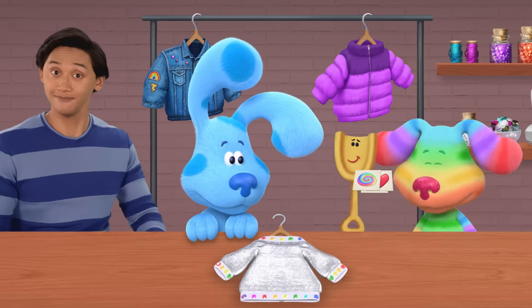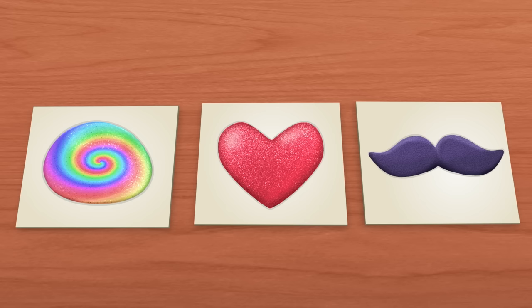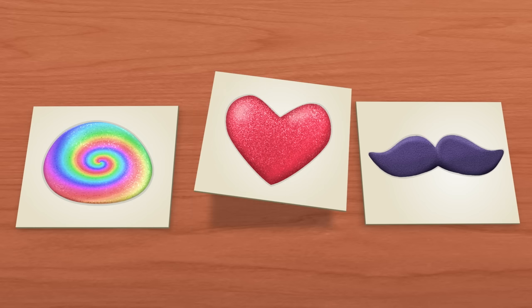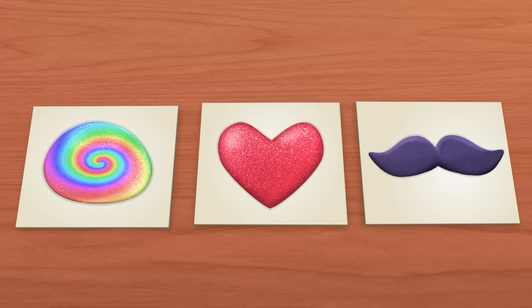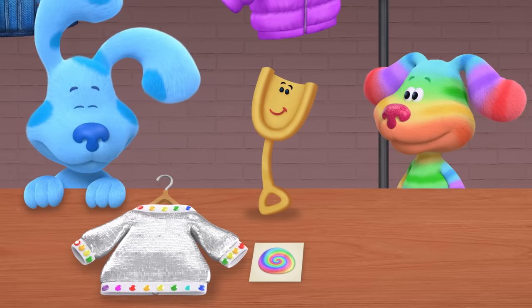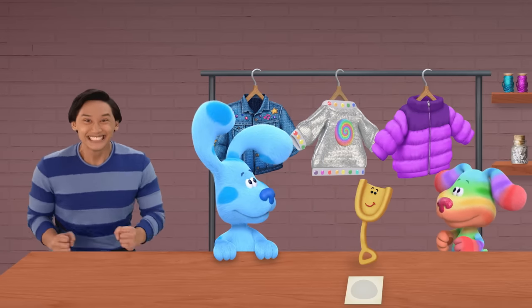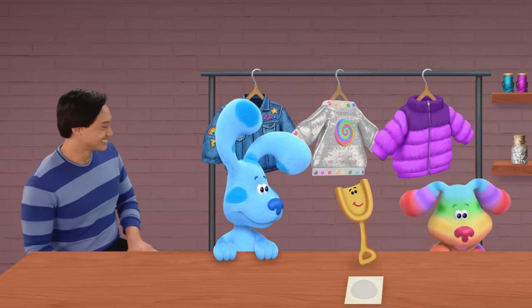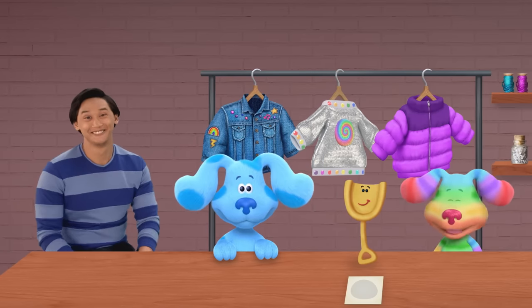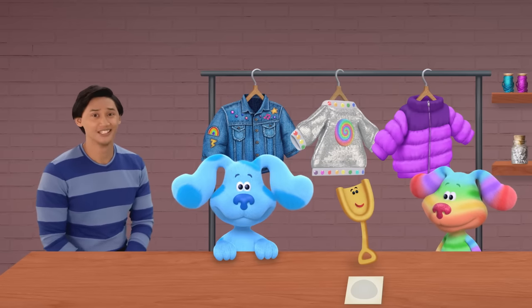Well, which of these patches has lots of bright colors? The rainbow swirl patch, the heart patch, or the mustache patch? The rainbow swirl patch! Right on! Roy G. Biv, it's amazing! Thank you, Design Squad! You are gonna look so cool on stage in this!